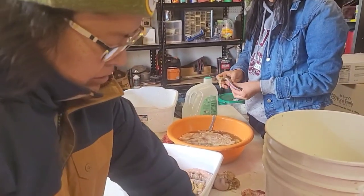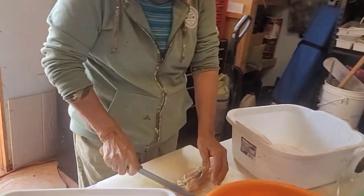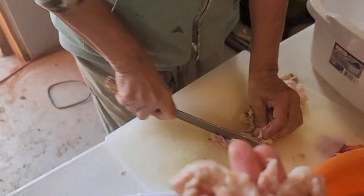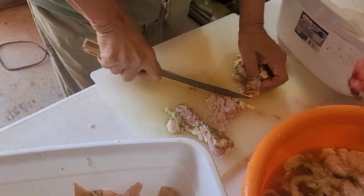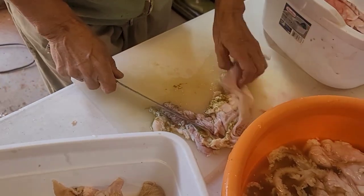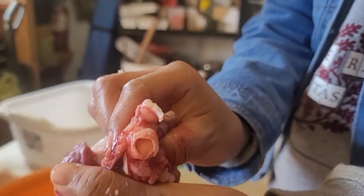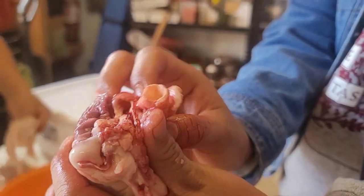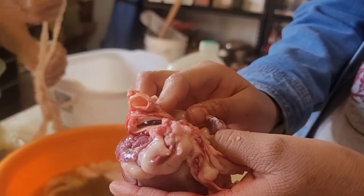There are certain parts that we don't use, and Paige is gonna go take that to her dog. This one. Yeah, that can go. This? Yeah, that too. So this is part of the heart. You can see the left atrium, the right atrium. And then the chambers are down here.